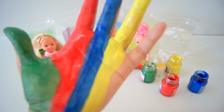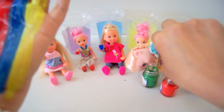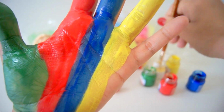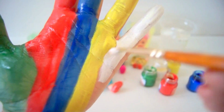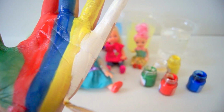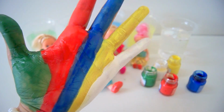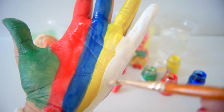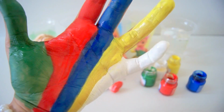And now, white color. Hello. White color. White color, where are you? Here I am, how do you do? White color. White color, where are you? Here I am, how do you do? White color.